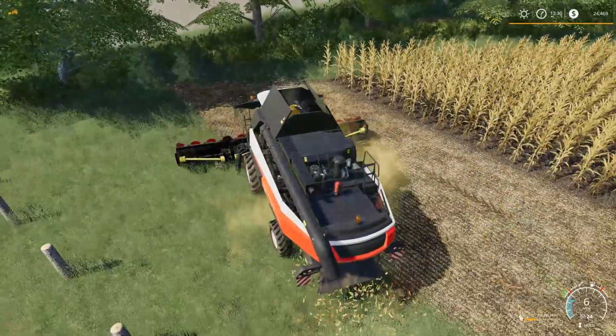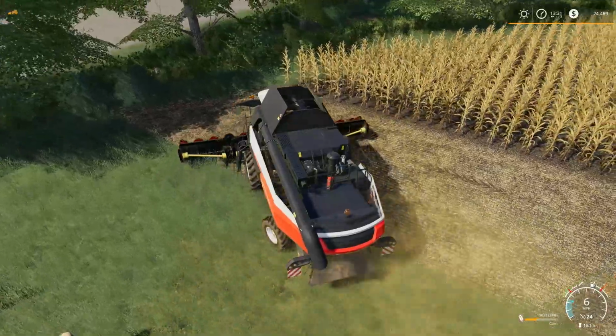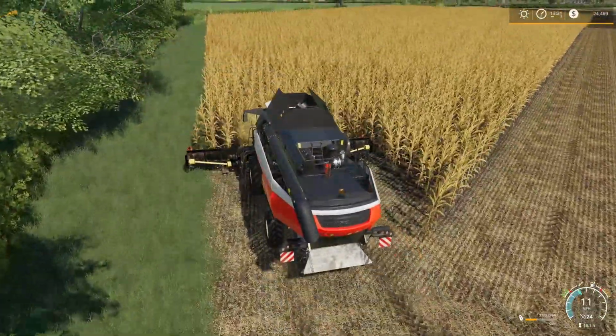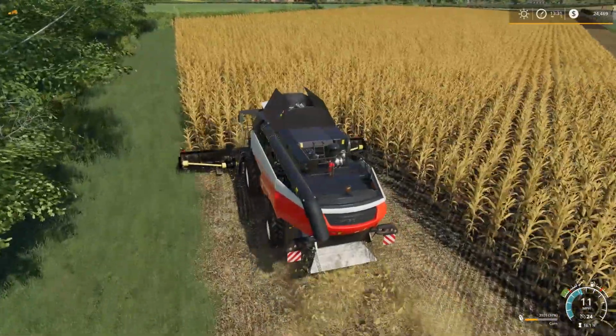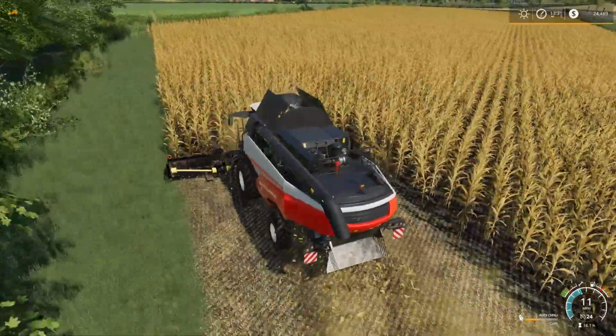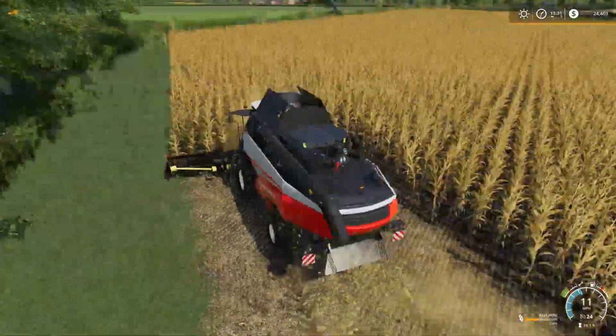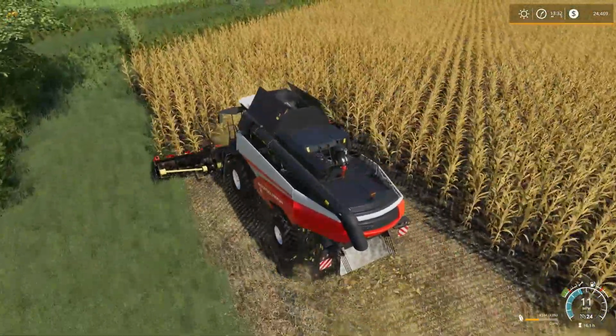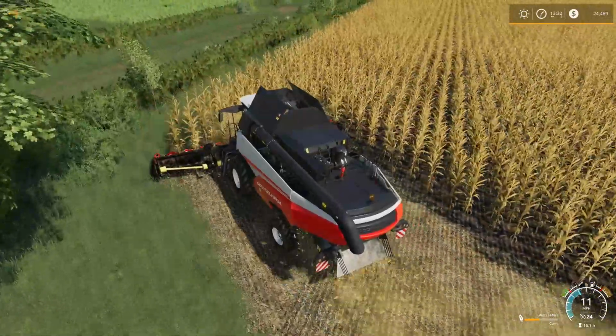Every little bit helps because we're trying to get enough to get a forage harvester. If I remember, it's 400 grand for the harvester and the header. We're going to get the sister harvester of the masher here, the masher forage harvester, because I never used that one, so we'll go ahead and get that one when we can.